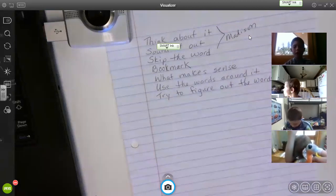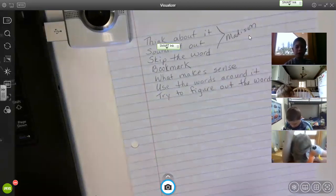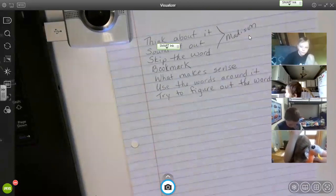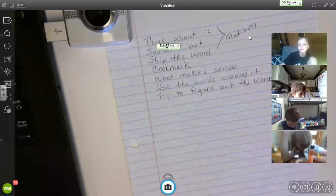When I'm reading, if I don't know a word, I usually ask my husband because he knows a lot of words. And if he can't tell me, I use the words around it and try to figure it out. And then if that doesn't work, I will get a dictionary. And that is how I figure it out sometimes.